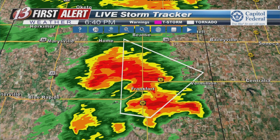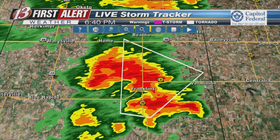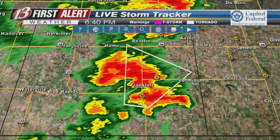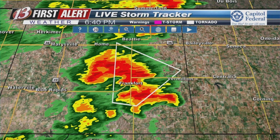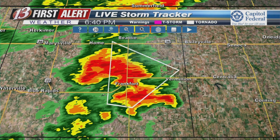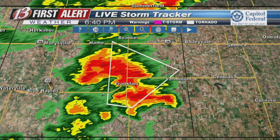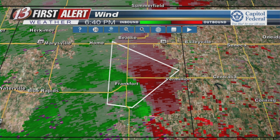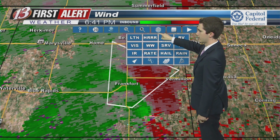I do want to step back here and check social media once again. There are some spotters out there, but any pictures that I'm looking at, I've just not seen any sort of funnels or anything like that. But the most recent report was of a wall cloud, so that's a lowering in the base of this thunderstorm, and sometimes you can get a tornado to develop out of that. But this has been going on for about the past 10 minutes with this warning, and I've just not seen any sort of picture of a confirmed tornado with this thunderstorm.